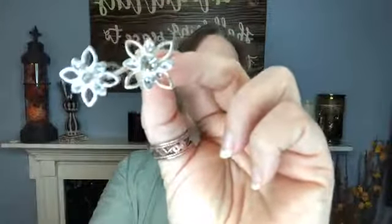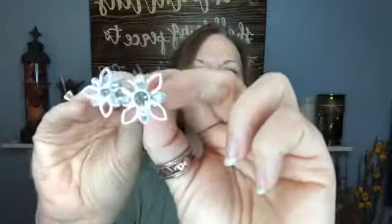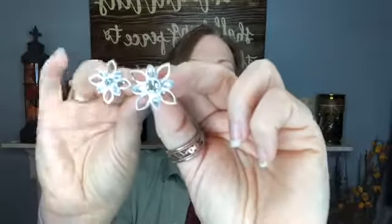See, there's a larger one. I'm sorry, the light is just, there we go. They're designed to be, there we go, that might show better. I had one forward, a small one and a large one. So they'll look even prettier in your hair.